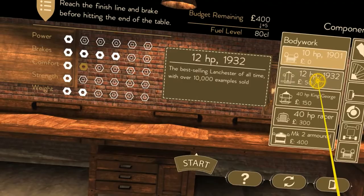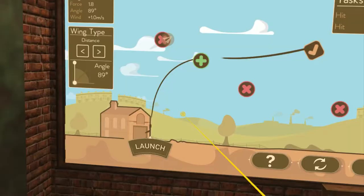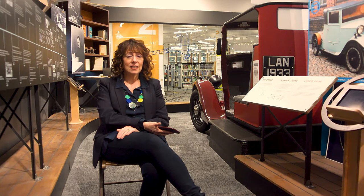We wanted to make it fun and relevant to children and people of all ages who are interested in games. So we took his inventions and we created these games that make it fun to learn about what he did, without people just telling them what he did.